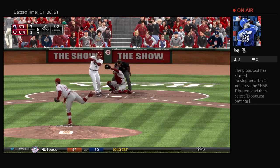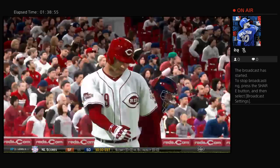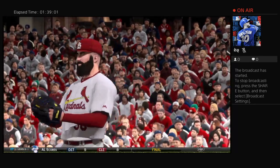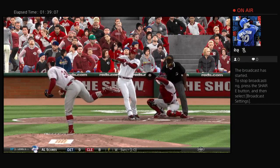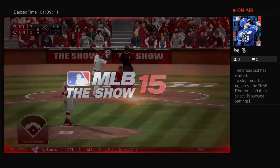3-2, here it comes. And they tie him up in proverbial knots there as he swings and misses for the first out of the inning. Yeah, not a real good job of pitch recognition there. This ball was going to be in on his hands to begin with. I don't know quite what he saw that made him want to swing at that thing, but it just completely locked him up there.